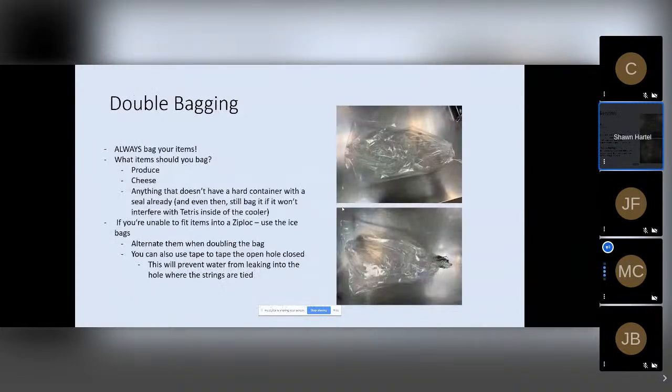And then the next thing we'll go into is talking about how to store food to put into the cooler. So double bagging is going to be the biggest thing. We currently don't have the 2-gallon Ziplocs, but we've been following up with APS, and so we should be able to get them soon. And I prefer the 2-gallon Ziplocs over the ice bags just because they seal better. But when putting anything into a cooler to store, always bag your items and then always double bag your items.